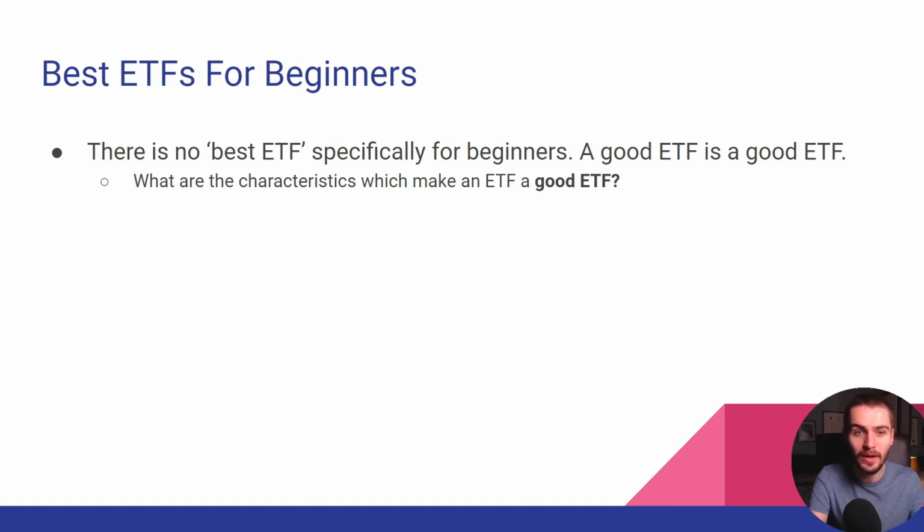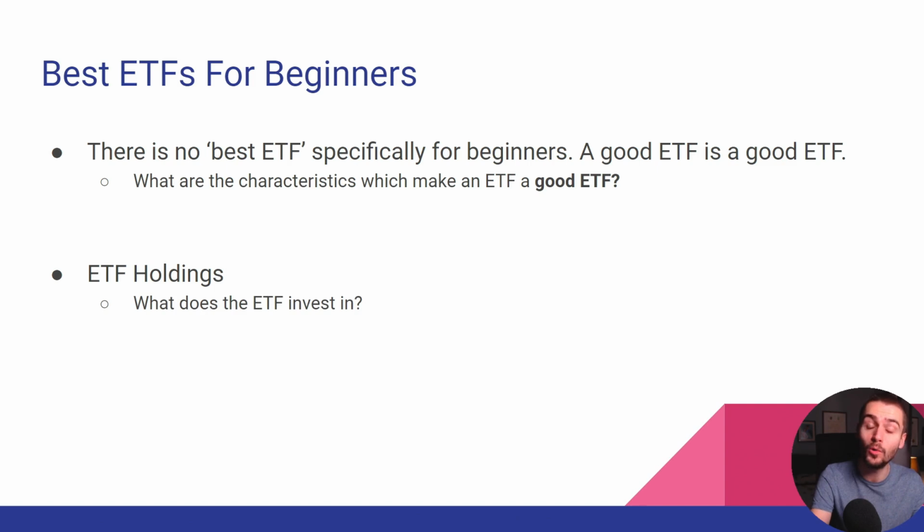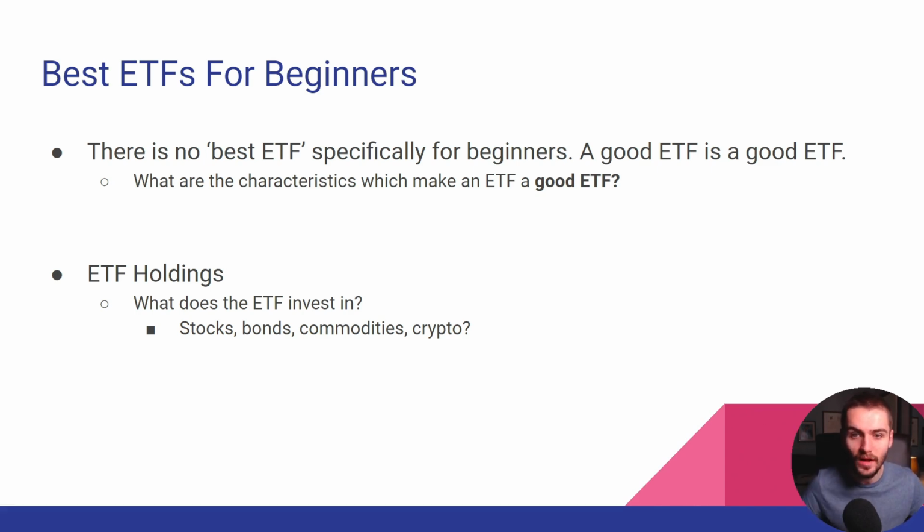So when I'm evaluating ETFs to invest in, I look at a couple of things. The first thing I look at is the ETF holdings. The holdings of an ETF refers to what the ETF invests in. ETFs can invest in stocks, bonds, commodities, crypto, and much more. So it's important that you know what the ETF is investing in, because that's going to directly impact how successful that ETF investment ends up being.